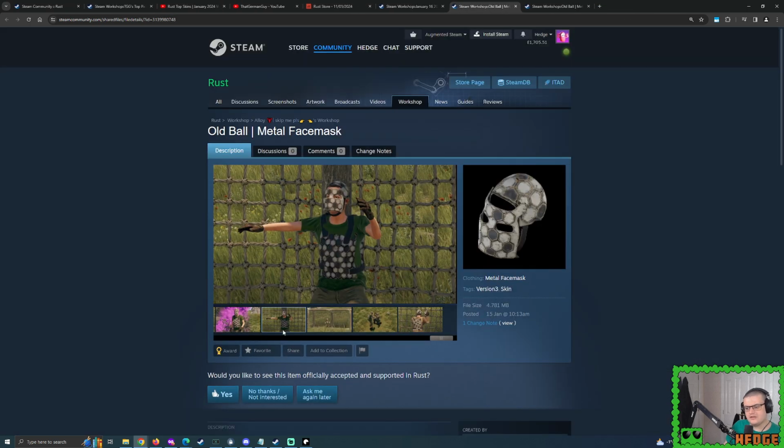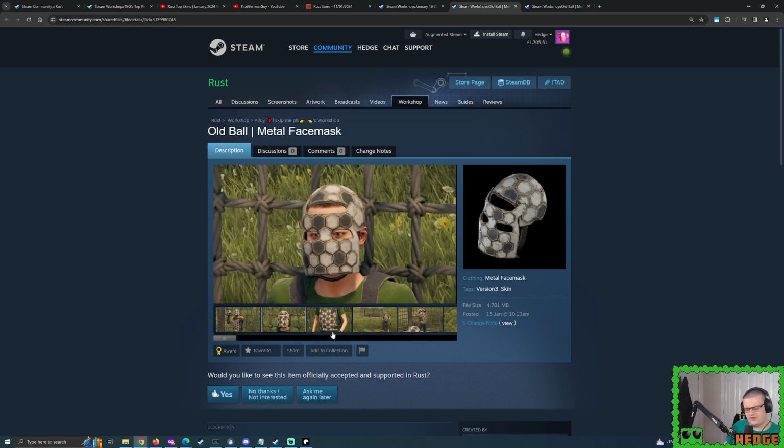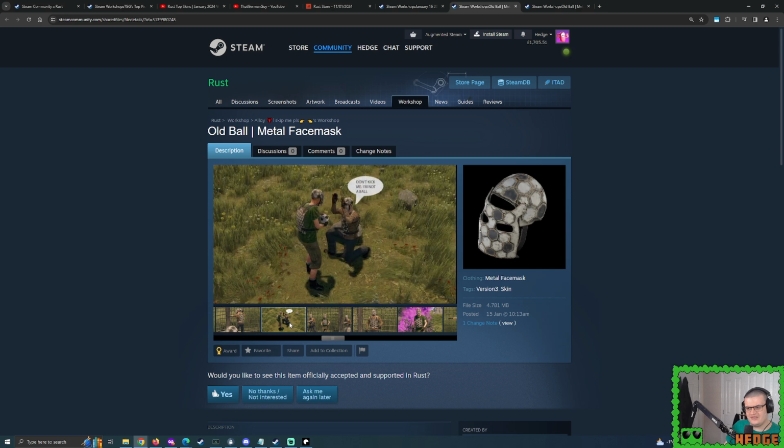And now, here is the last skin pair to show off for this video. It is the Old Bull Metal Tier 3. Old Bull Tier 3, sorry, when I say metal, I was reading all along, but I wanted to say Tier 3, so I messed it up. So yeah, oh wow, cool, he's got like a goal.